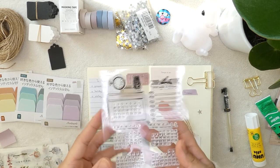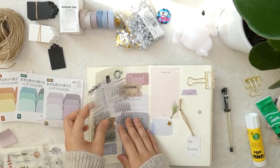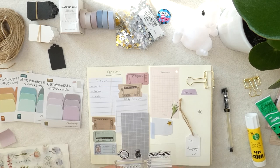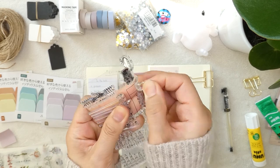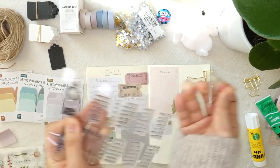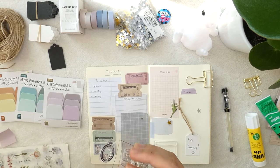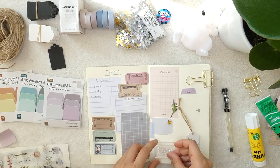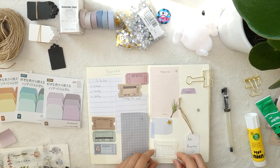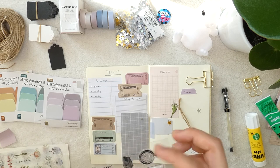I don't have the block, so this will just do, just to see how it might look on my bullet journal, the frame. And then the dates. Alright, I think that it will look decent here. Just put it back.